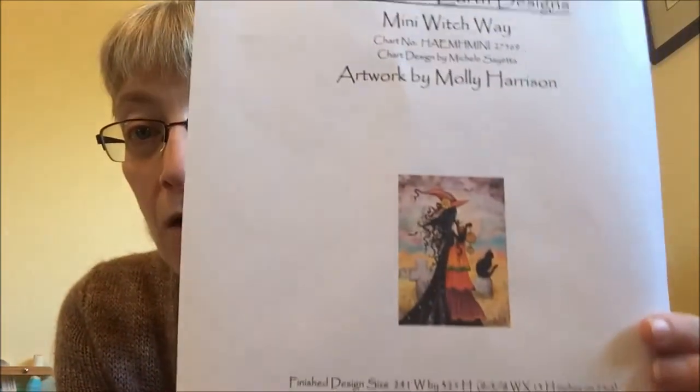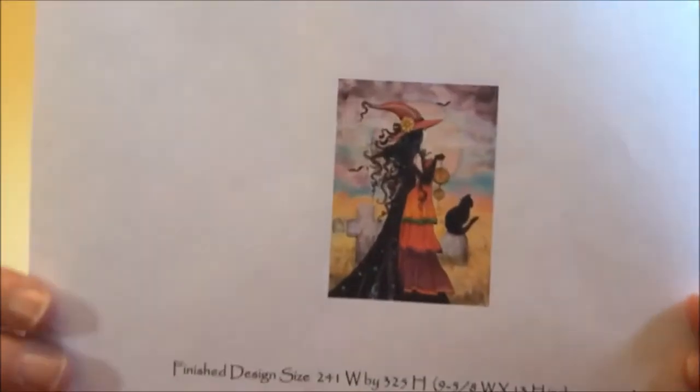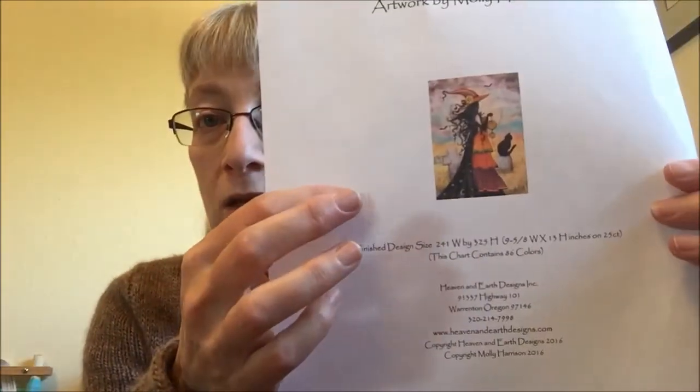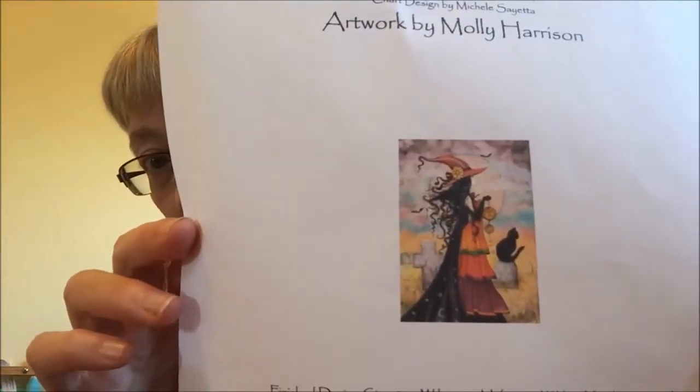Yeah, this weekend I'm going to be starting this Heaven and Earth design because I thought it was perfect for October. This is Which Way, artwork by Molly Harrison. It's the mini version from Heaven and Earth Designs. The Silver Stitcher is stitching this in the no background version. This is just the mini. It does still have the background.